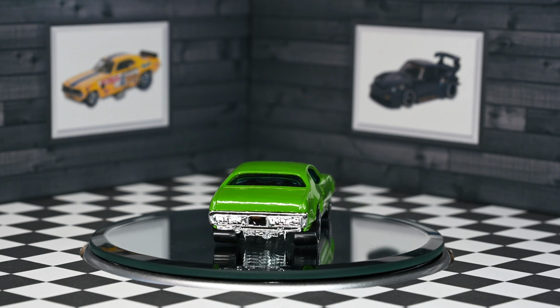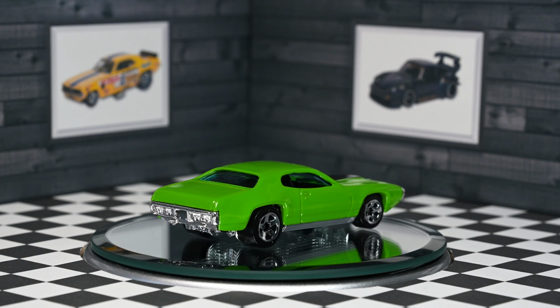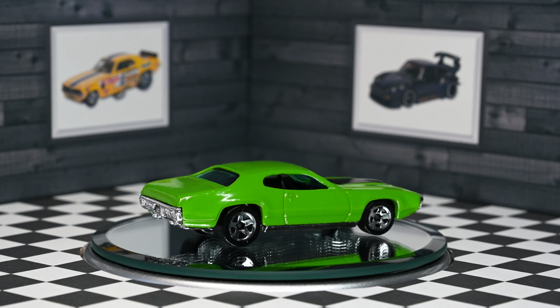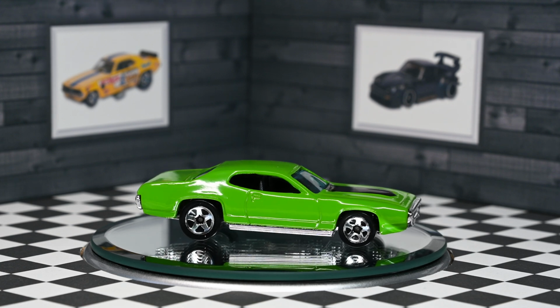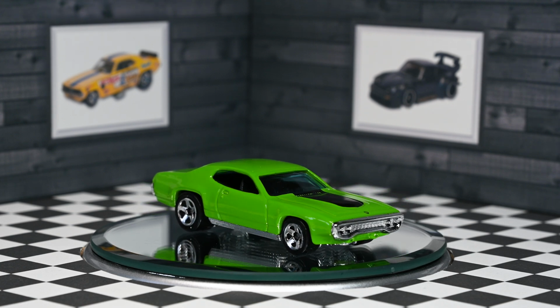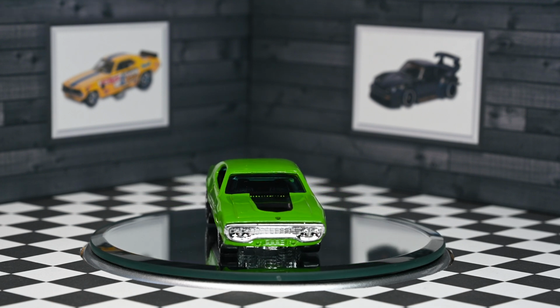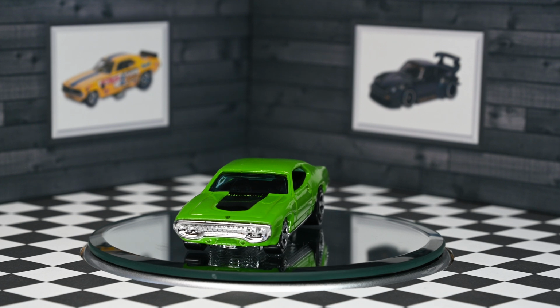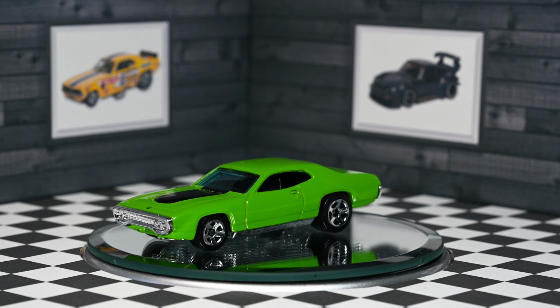And this car is sort of unique, I think, because the car only has one tampo, and it's on the hood of the vehicle. It features the Plymouth logo on the nose, and then there's the black hood tampo. That's it. So only one tampo on this car. Did Hot Wheels do the headlights? No. Did Hot Wheels do the taillights?